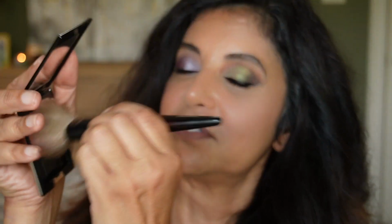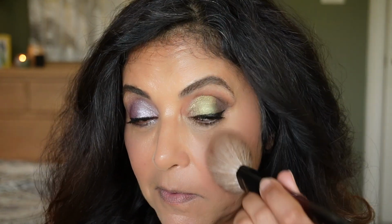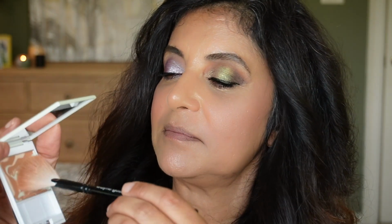So just for fun, let's go in with my favorite blush. This is 139. And let's just go over top. Yeah, see, you can see more of a color here. Let's go ahead and even both sides out. And you know what? Let me go in with the fan brush and let me use this one as a highlight.